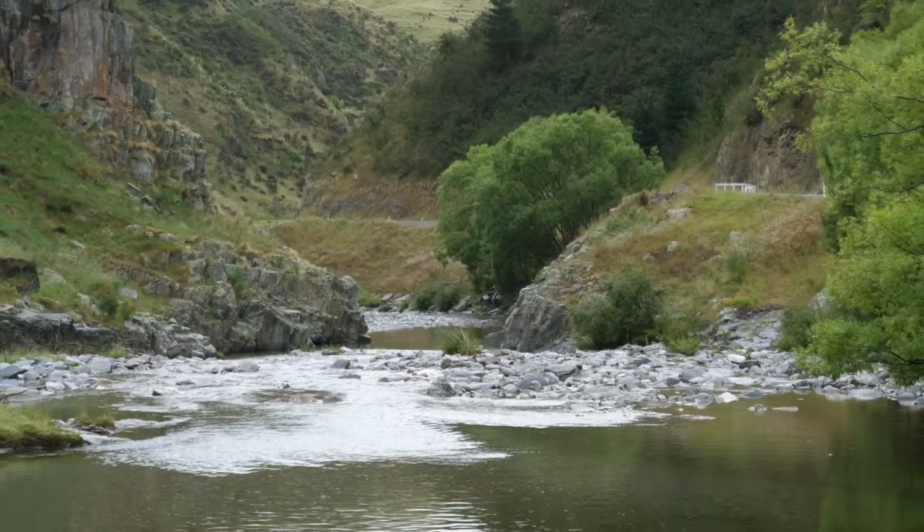We found this one on Adventure Guide. All the tracks that we're doing today that are on Adventure Guide, I'll link down below. But yeah, it's starting to rain again, so I reckon we hit the tracks.